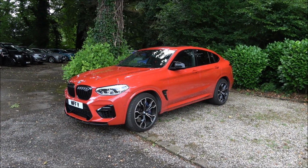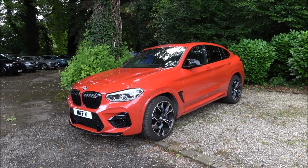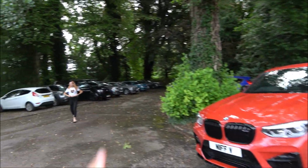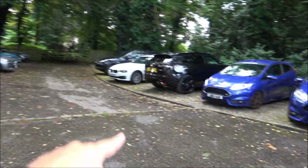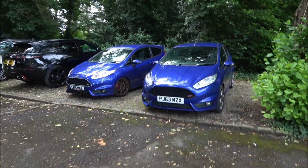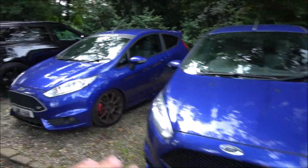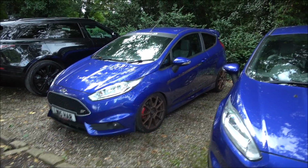Love an X4 M competition. However, I think personally I'd have an X3 M competition. What about you? X4 M? Okay, fair enough. Let's have a look what's down here. There's some absolute beasts. Look, nice Fiesta, Duke, Van, 5 Series, another Range Rover, and then two Fiesta STs. However, this one is okay, but this one's nice because it has nice wheels.